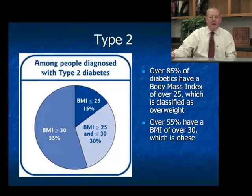Let's talk about type 2 diabetes and the weight issue. First thing you have to do is find out your BMI, your body mass index. Among people diagnosed with type 2 diabetes, if their BMI is less than 25, it's 15% of the people. Whereas if your BMI is between 25 and 30, it's 30%. And if the BMI is greater than 30, it's 55%. We know this. Over 85% of the diabetics have a body mass index of over 25. And this is considered overweight, where 55% has a BMI over 30, which is considered obese.